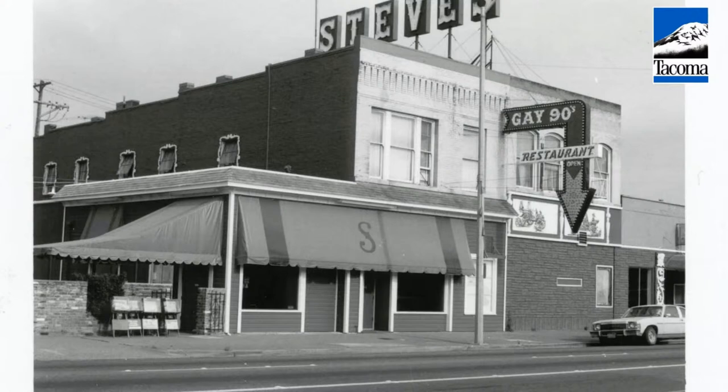And the owner operator, Steve Peace, was the unofficial mayor of South Tacoma Way. Like if there was a competition for who was the biggest booster of South Tacoma Way, I think Steve would win hands down every single time. And he was instrumental in making South Tacoma Way become a destination again. And I think, this is speculation on my part, was pivotal in the rebranding of the neighborhood.